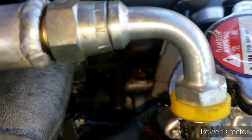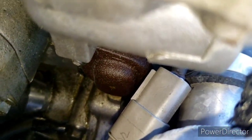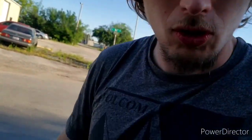The timing tensioner, right there next to the sensor. If I remove my finger, you'll see it. I reused the metal gasket. Normally I just silicone them, but this time I put silicone on it and used the metal gasket, and of course I shouldn't have. It's the first time I've ever had one of those leak. But sure enough, when you don't do it the normal way, it's going to do something.